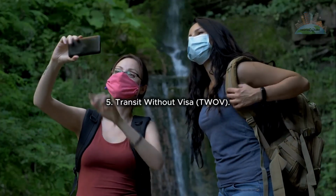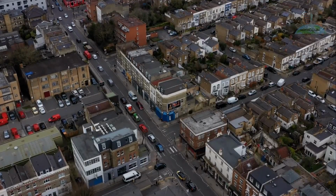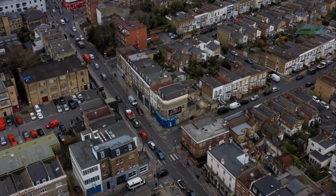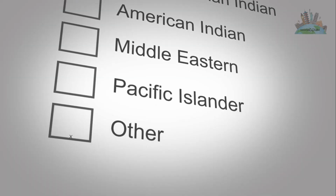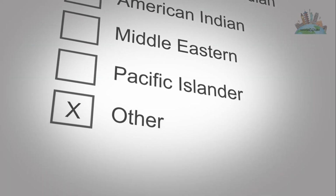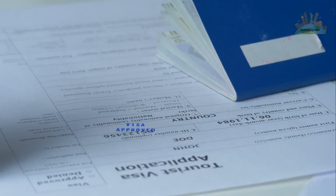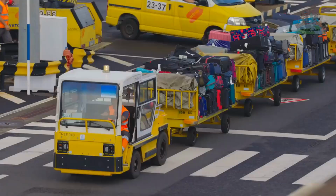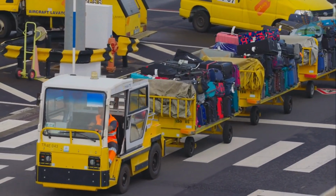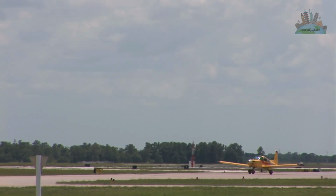5. Transit without visa, TWWV. Certain travelers can transit through the UK without a visa under specific conditions. Eligibility criteria. Nationality: must be from a country eligible for TWWV. Travel plans: confirmed onward flight within 24 hours, and a valid visa for the destination country. Restrictions. Must remain in the international transit area. Not applicable if changing airports or leaving the airport.